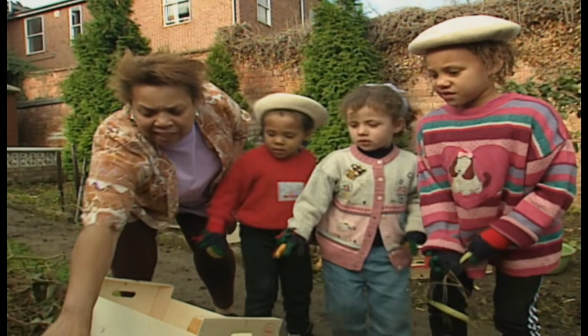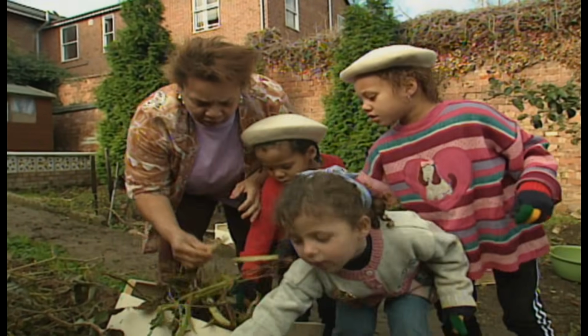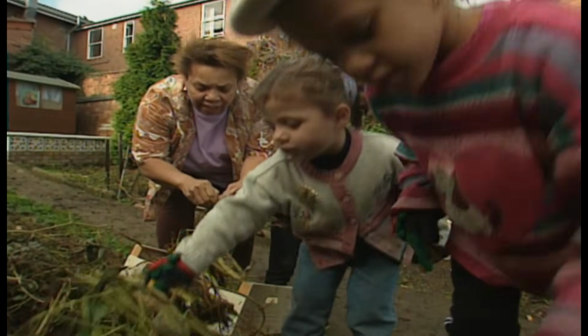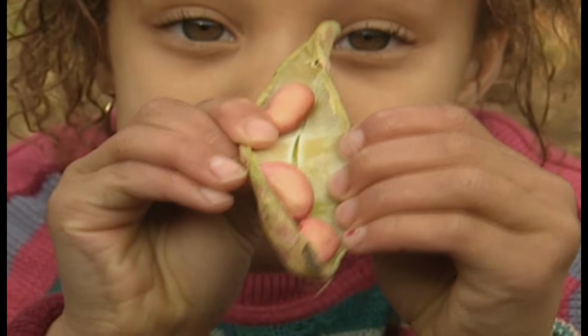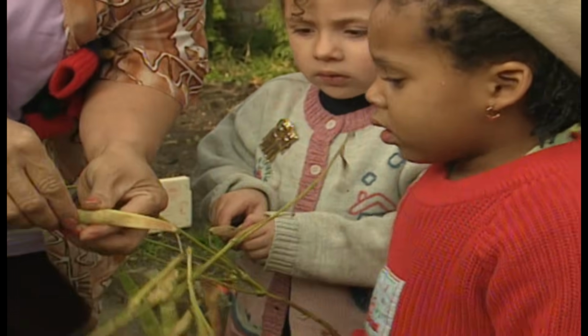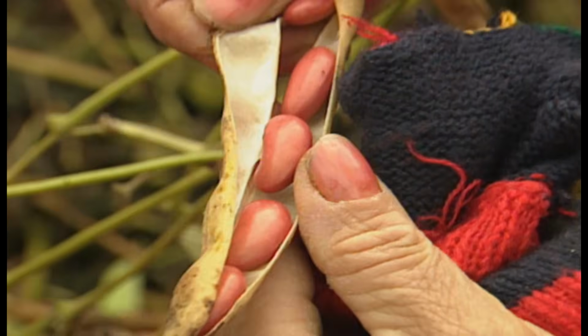Come on, let's bring the peas in. Next, we pick the beans. You'll find some red ones. They were growing on the ground. Look here. You'll find some red ones. The green beans had red beans inside. Can you open it? Yes. Let me help you. They were green on the outside, but inside they were red.